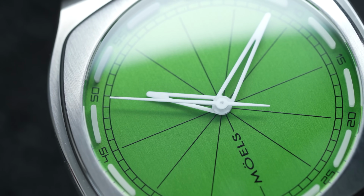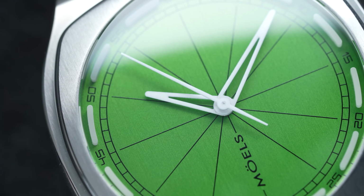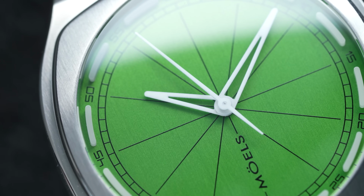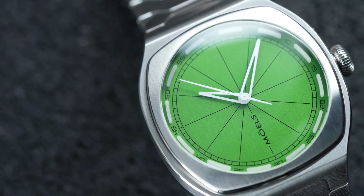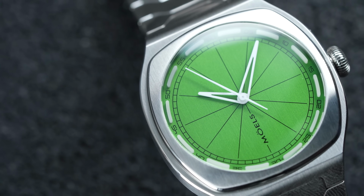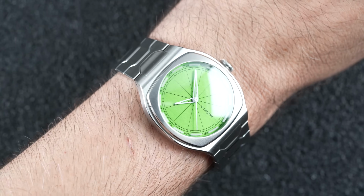Interesting that Moels have gone for a lot of colour in their 369 range, as you saw. Maybe there isn't quite enough here to pull off a simple plain black, blue or white dial, but there's more than enough here when you combine it with a shade of green like this one. On wrist, it wears really nicely.